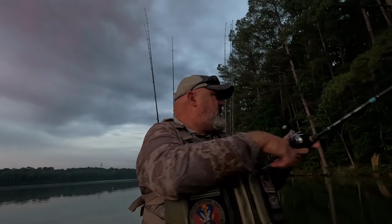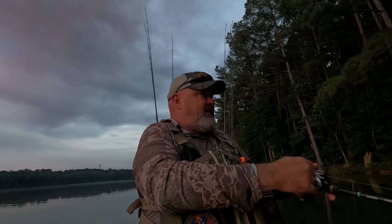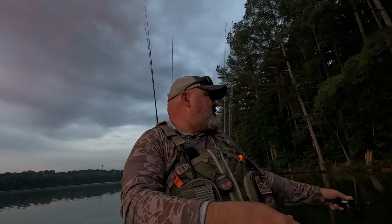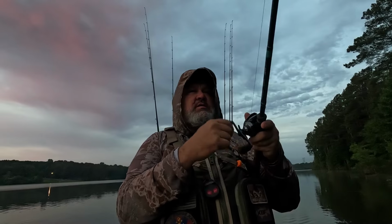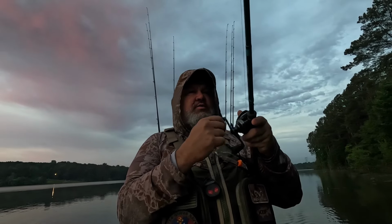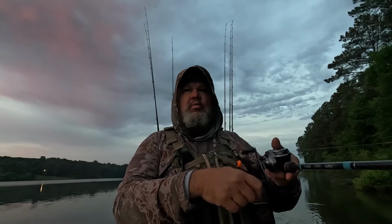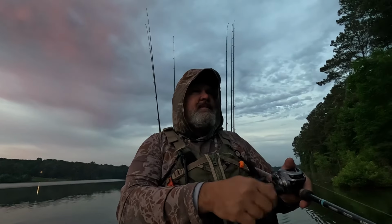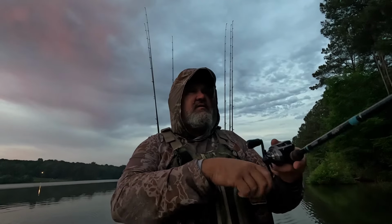But anyway, I got fish already busting shad up on the bank, so I'm gonna fish this area for a minute before I run up where I was planning on going. As these fish start to transition more into their summer pattern, I'm a really big fan of having some deeper water, 5+ feet, nearby. So I've got 5'5", 5'8" here.